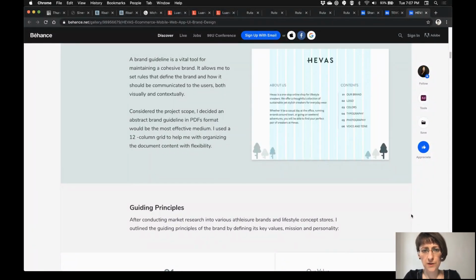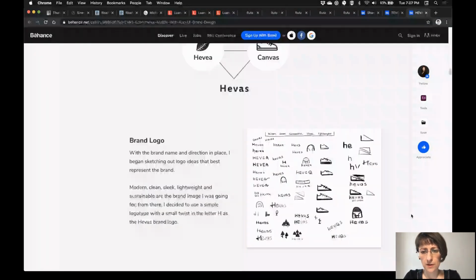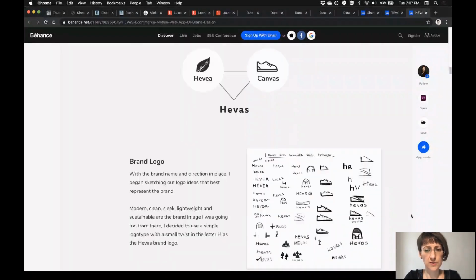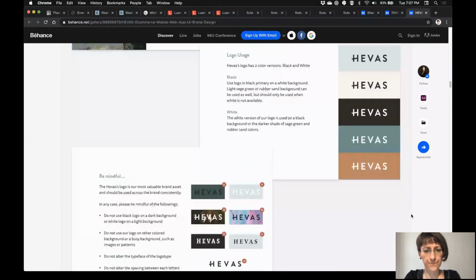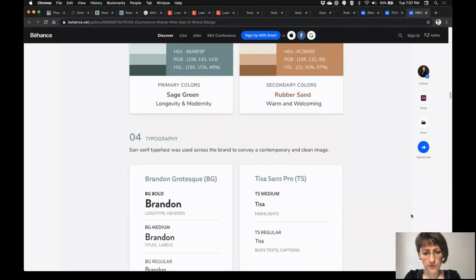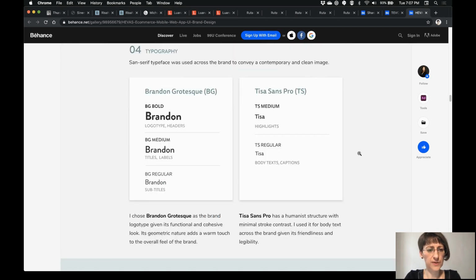Nice, I see a grid. I see lots of sketches. There's lots of thought put into the process, which is nice to see. I see some selections, and when things are used, maybe perhaps which sizes are being used would also be good to know in a typography style guide.